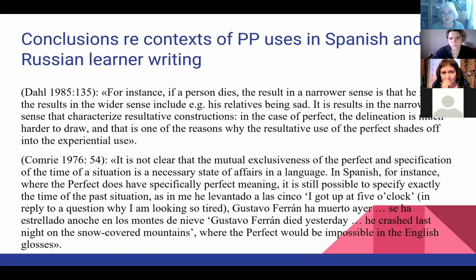Elizaveta Alexandrovna and I, when we were annotating our corpora, Russian and Spanish, did have a lot of difficulty differentiating between the resultative and experiential uses. We worked out a hypothesis on how to do it, on what markers we will need to annotate one as a result and another as experiential use. But then we're not sure 100%, are we?